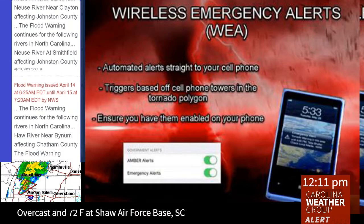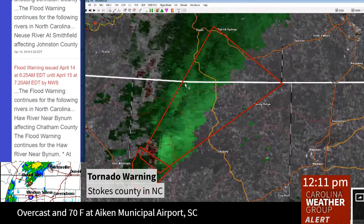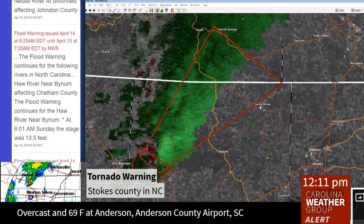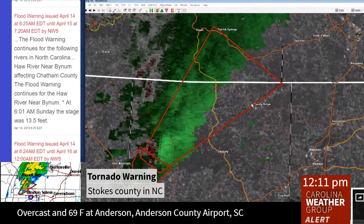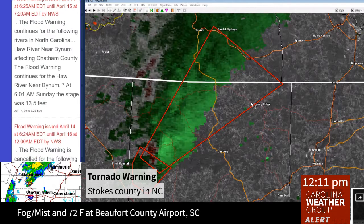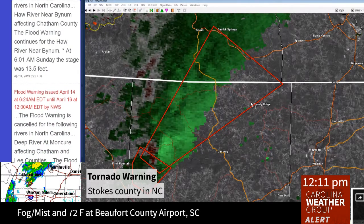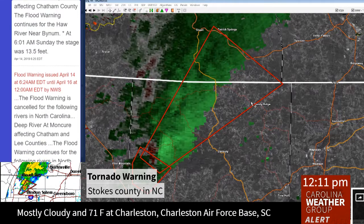Update now on our current tornado warning, Ricky. Yeah, we got a new warning. We were talking about whether the Weather Service would continue this warning to the north and east, and they have decided to do that. This is going to be for Surry County and Stokes County in north central North Carolina until 12:45. So for about 30 minutes, a tornado warning is in effect.